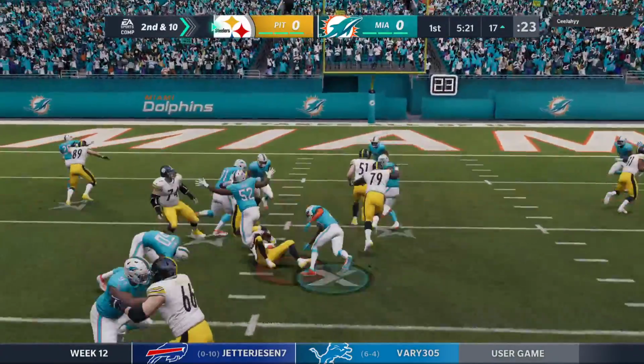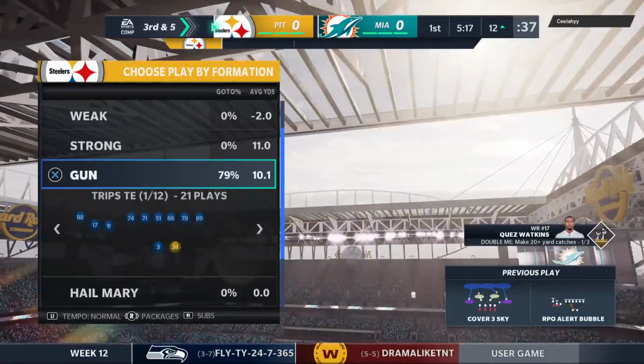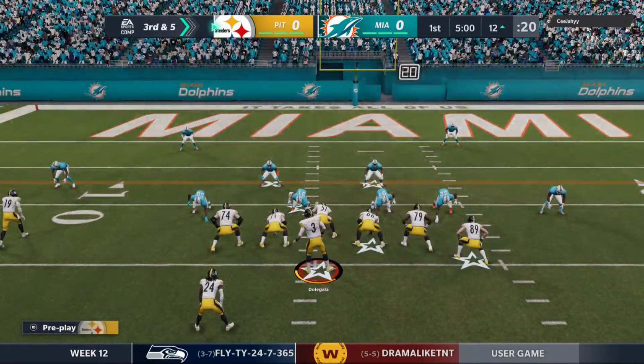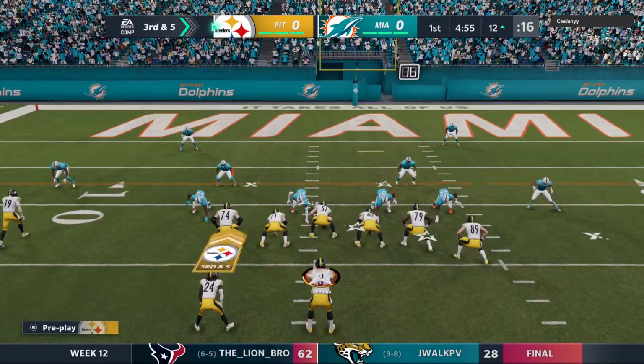On the run, here's Anthony McFarland. And he'll go down here at the 12-yard line. 5 yards, now it's 3rd and 5. Decided to hand it off that time on the run-pass option. Appeared to be an easy decision. Just gave it inside. Nice steady gain.